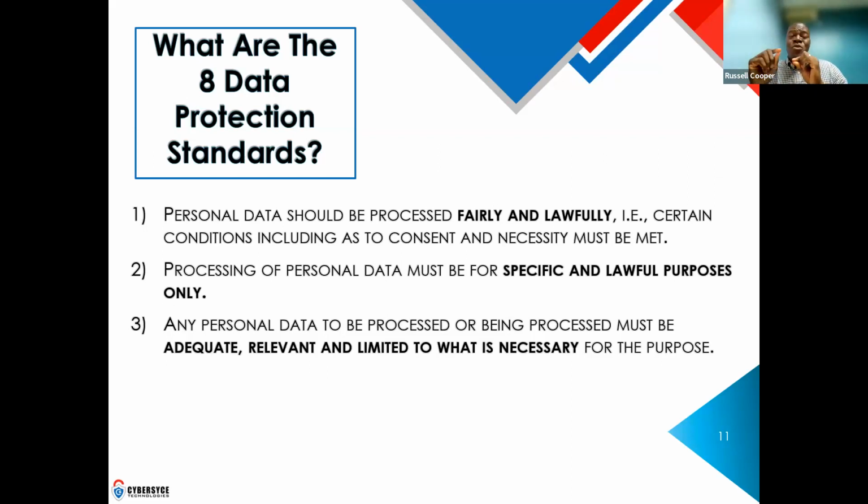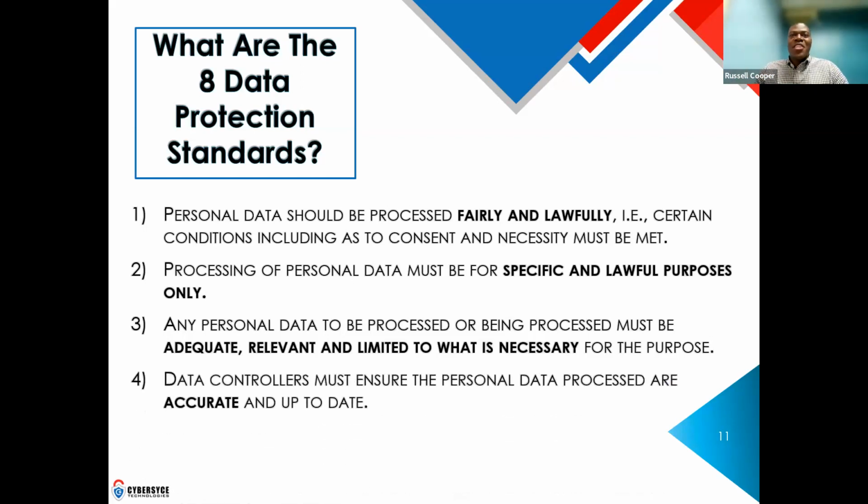So if you're going to collect data for the purpose of marketing, you would only collect, say, an email address, because you don't need a date of birth to send marketing information. All you would need is an email address, right? So you minimize the data that you collect so you don't fall out of compliance with the act. So that is one way in which you can protect yourself, by collecting just the amount of data that you need.